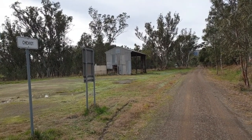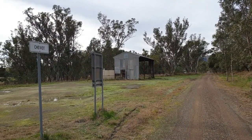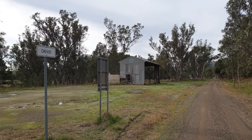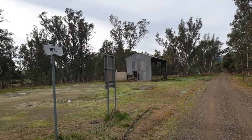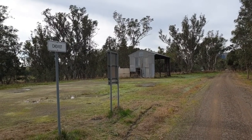Been a bit of an uphill climb since Yea, but not too bad. Fairly easy gradient. Still another 3 kilometres of uphill to get to the tunnel, and then it's downhill for a fair while to Molesworth after that. Let's have a look at the tunnel, probably the biggest landmark or most popular landmark on this trail.